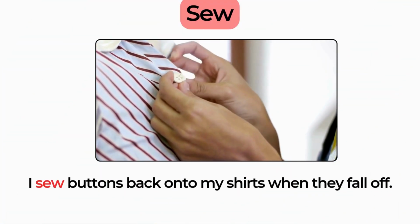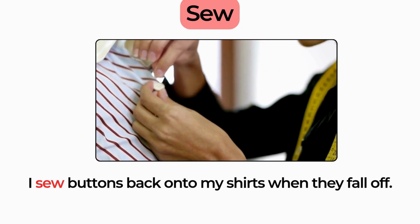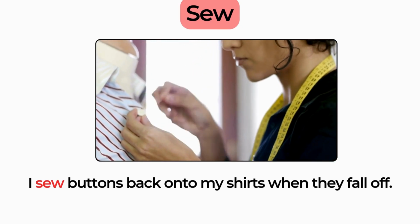I sew buttons back onto my shirt when they fall off.